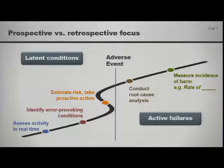Another focus that we have along these lines is, once an event has occurred, to conduct a root cause analysis to really understand how and why, and the contributing factors to that event. But if you want to, in the spirit of the IHI recommendations, move upstream to a more proactive focus on patient safety, you're going to have to start looking at latent conditions, which begs the question: how do you identify what latent conditions in the healthcare environment contribute to adverse events?